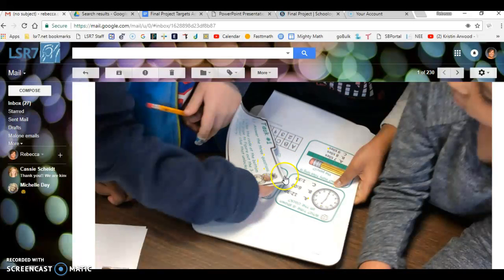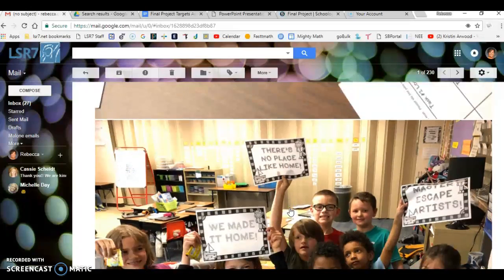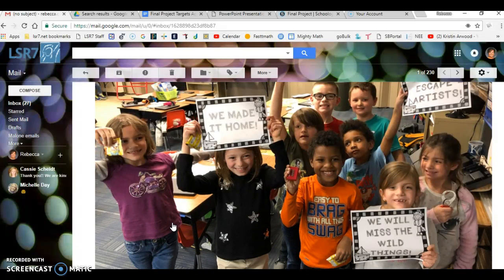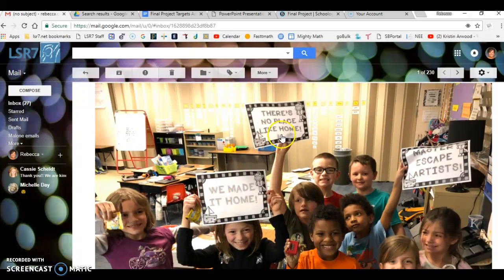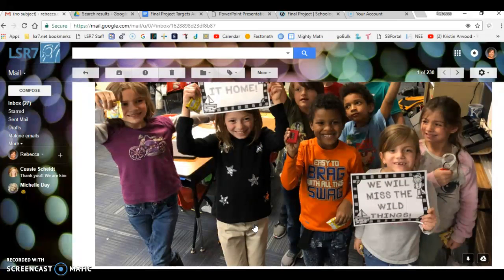This was team 2. They had the color printouts for theirs. They didn't do really well because they kept arguing over who was going to be in charge and who was going to do the writing. I want to hold the task card. Well, no, I get to hold the task card. So they spent most of their time arguing while this team actually did very nicely and worked very well together. And so when they made it into the box, then they found these cute signs that they got to hold up.